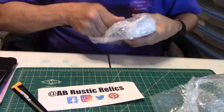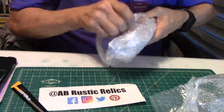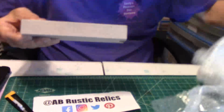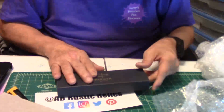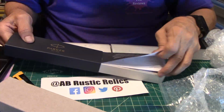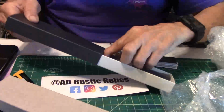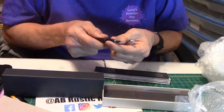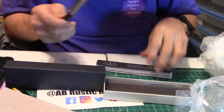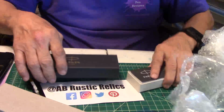All right. And this is the one I was like freaked out about, right? Here it is. Back home safely. Thank you, Big Bad Brad. It's my Parker. Right there. Oh, man, it's back. Remember this little fella I was showing you? Yeah, well, I accidentally put it back when I returned Brad's pen. But it's back, and I will be inking that up later and reviewing that.